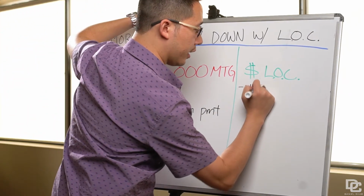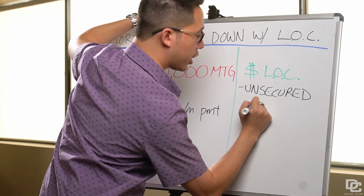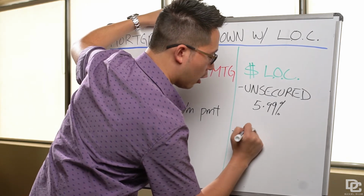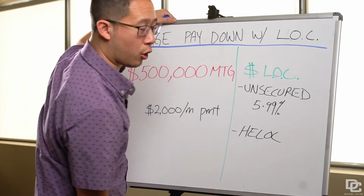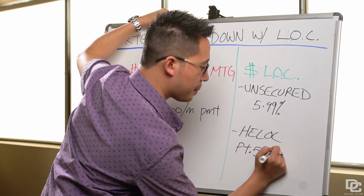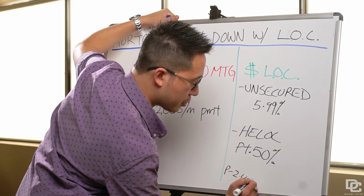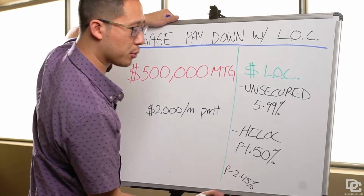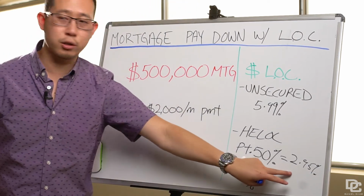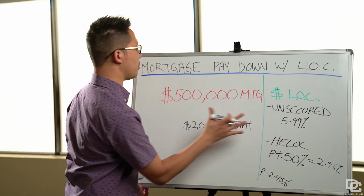You can take an unsecured line. So this is unsecured. It's not tied to your house. And usually you're gonna be looking at 6%, so 5.99%, around there. Or you could take a HELOC, a home equity line of credit that is tied to your home, and that is usually at prime plus half. Now, prime right now is at 2.45%. So 2.45% plus half a percent equals 2.95%. So you're looking at close to 3% with a HELOC, or close to 6% if you're taking an unsecured line of credit. So does it make sense to take a line of credit to pay down this mortgage?